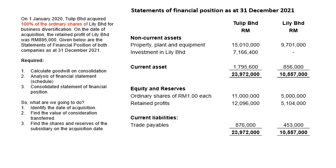Okay, let's look at this requirement by the question. We are required to, number one, calculate the goodwill on consolidation. Number two, analyze the financial statement balance in the form of schedule, and to prepare the consolidated statement of financial position. So what we are going to do? Number one, we need to identify the date of acquisition. Number two, to find the value of consideration transferred. And number three, to find the shares and reserve of the subsidiary on the date of acquisition.